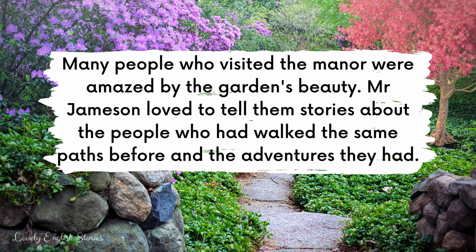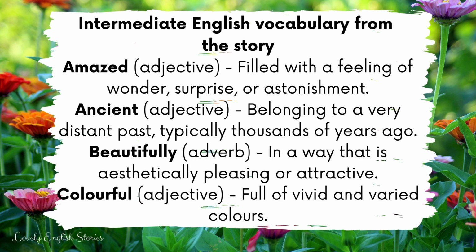Now, let's go through some of the intermediate English vocabulary you have read in this short story. Amazed. Amazed means filled with a feeling of wonder, surprise, or astonishment. Ancient. Ancient means belonging to a very distant past, typically from thousands of years ago. Beautifully. Beautifully means in a way that is aesthetically pleasing or attractive. Aesthetically means to look at, the aesthetics of something.